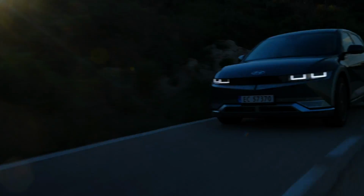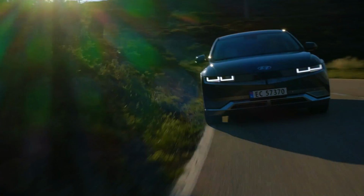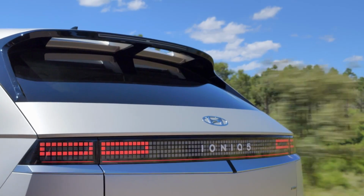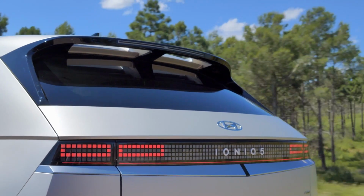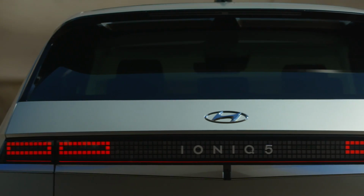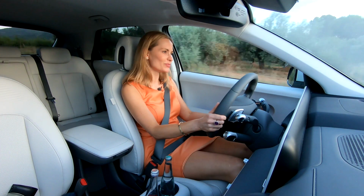Okay, so let's take care of some housekeeping before we begin. We've got two different battery sizes, 4 different motors, but not all 4 are available in all countries. For example, in the UK, we've got 3 different motors. What I have with me today is top of the range, 305 horsepower, 605 Newton meters of torque.